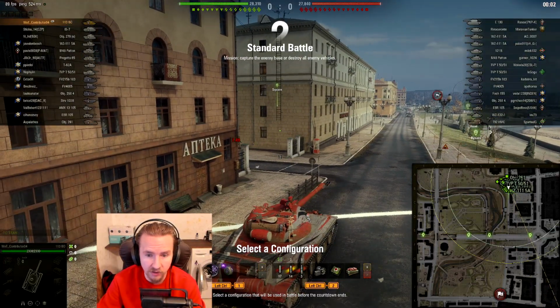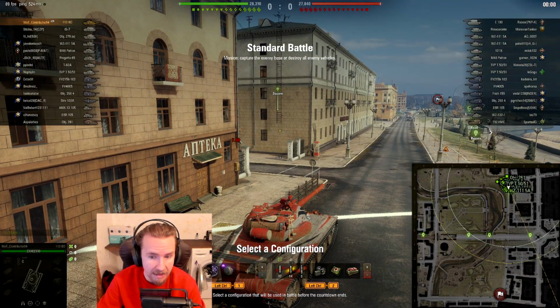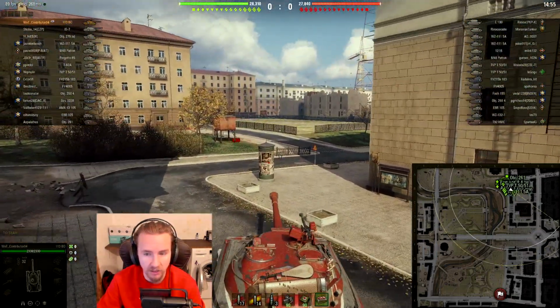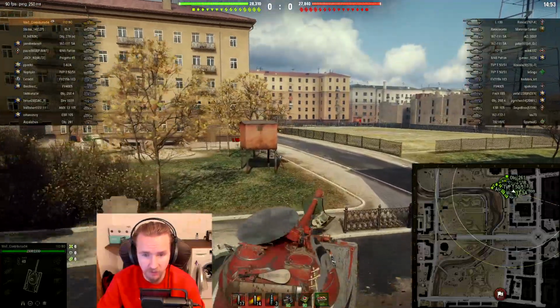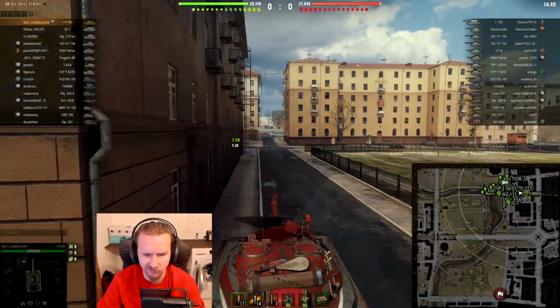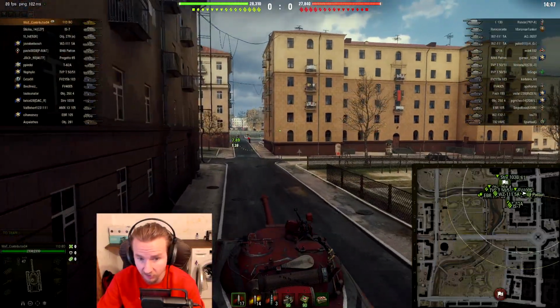Alright, so the 113 with the turbo is actually going to be incredibly fast into position. This thing can actually take a field mod where you increase the top speed by 4 kilometers an hour as it is a breakthrough tank, and that will make this thing actually outrageously quick. I think probably about like 60 kilometers an hour.